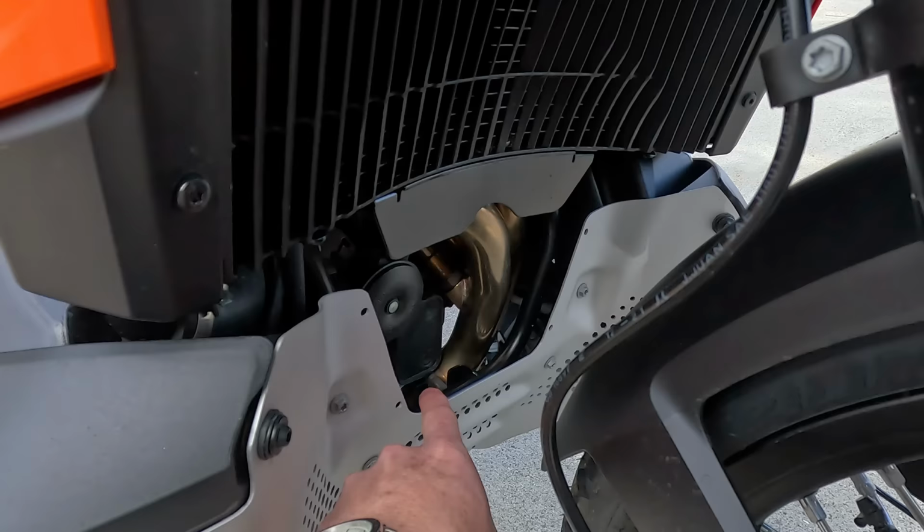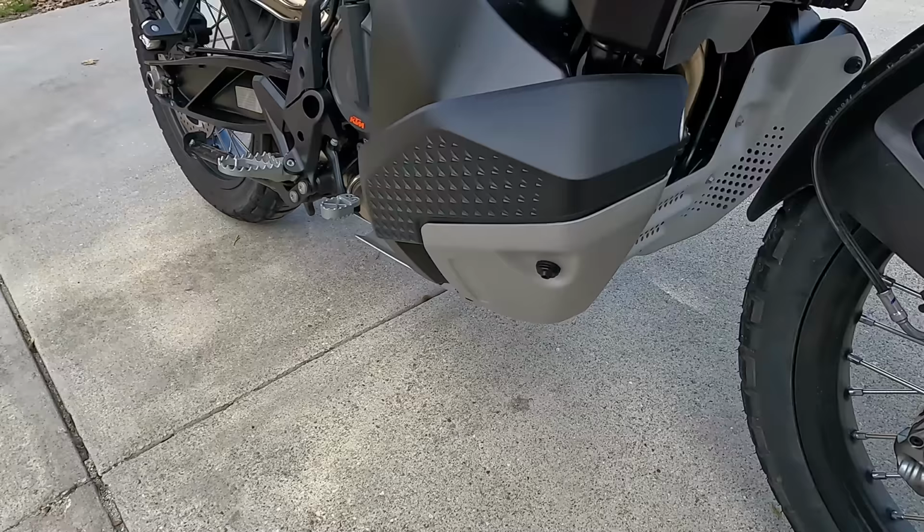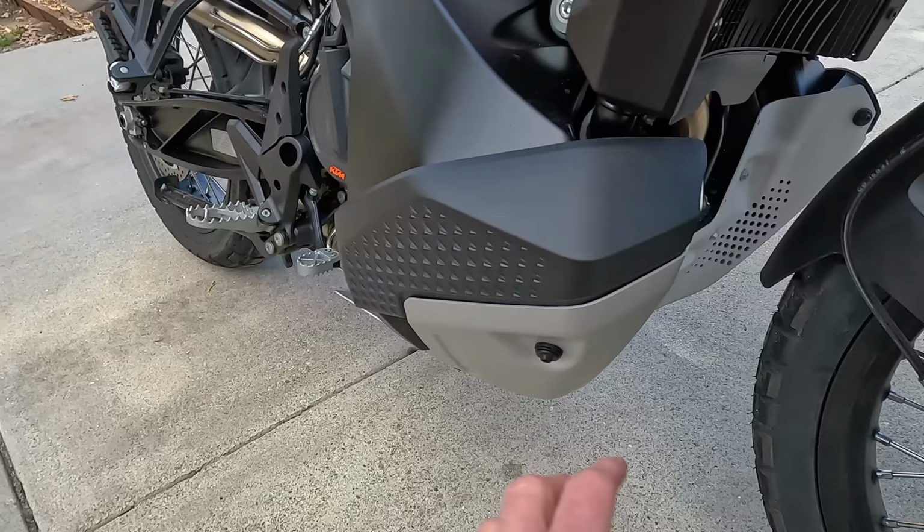I've also got the KTM piece on the way that covers this part here. I'm sticking with the stock skid plate on this bike because I think it's protective enough for how I ride adventure bikes. The skid plate is completely redesigned for 2023. You can see it wraps around the sides. It's a different design. The tank protectors are also different, so they've redone that.